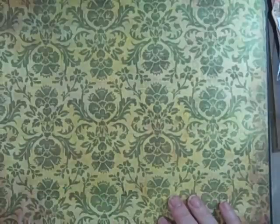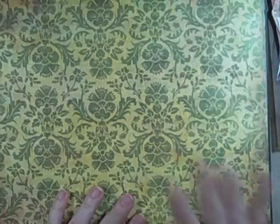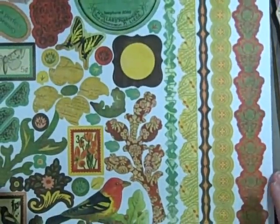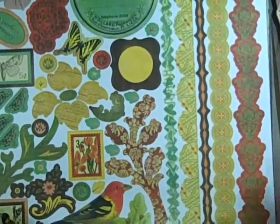And they had a ton of CHA release items like Prima and obviously Basic Gray. They had Graphic 45. They had Gabrielle. They just really had all the new releases. So I'm not going to show you all of the papers, but I got everything that they had, which I think was 15 sheets. So I just need to fill in the collection. I also got the sticker collection.